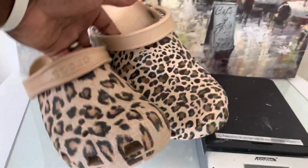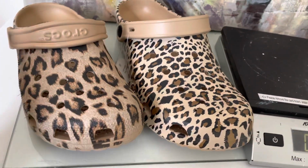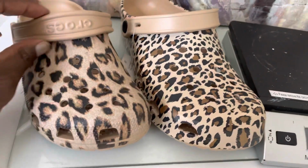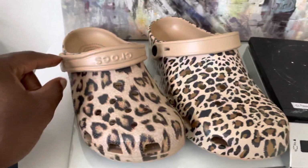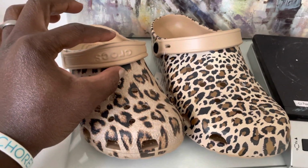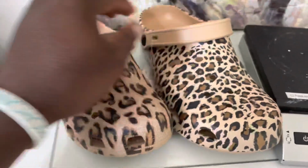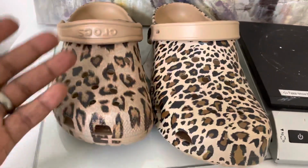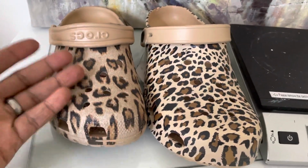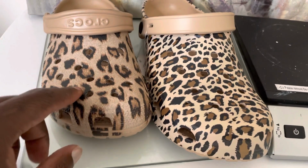I feel like the print is definitely more attractive on this one. The silhouette is pretty much the same with some nuances. You can see this goes up and down. This is uniform. This one starts here and then it opens up, almost like a parabola. Now you don't have that here. As far as I'm concerned, I like the design here better. Not because these are a pair of Crocs. I just like it better. I kind of feel like this was sloppy. Okay, and this is pretty much it.